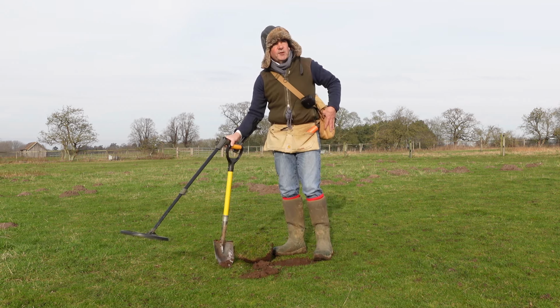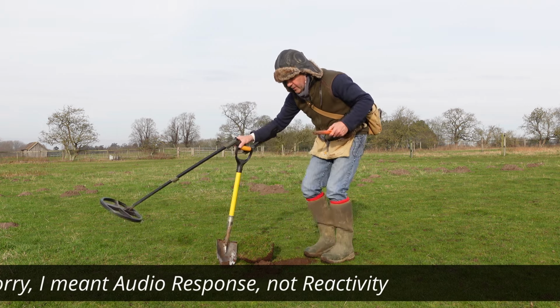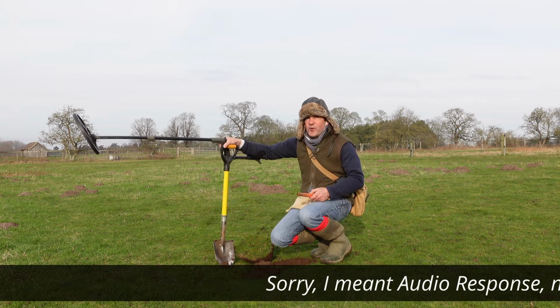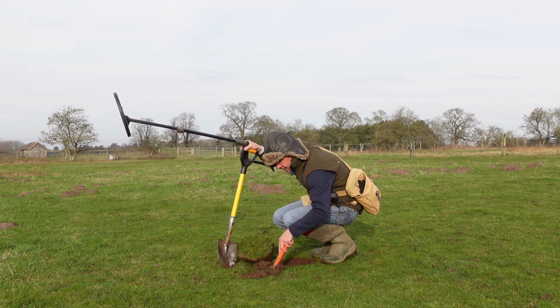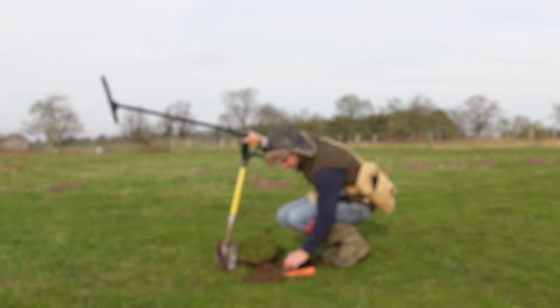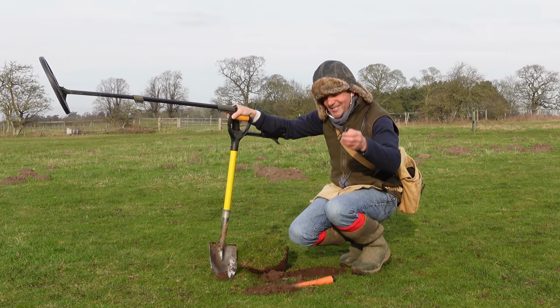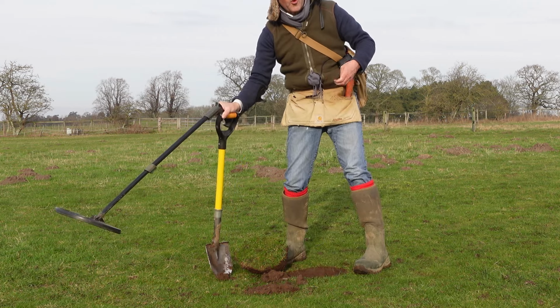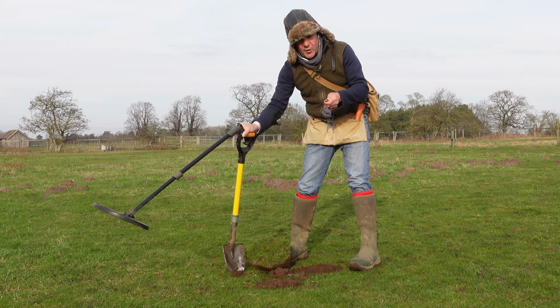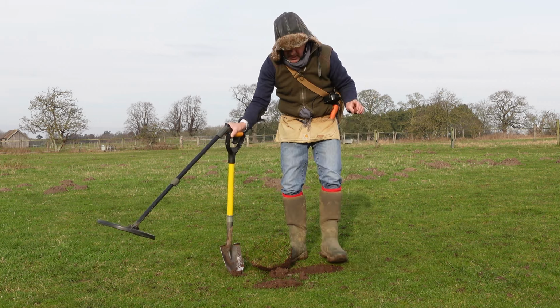I've got the reactivity running at 4, which is the default on Sensitive FT. I usually lower it to 3. It's too loud for me, 4. That's what it is, a cartridge. But that's what it sounded like, and you can't ignore them. If you're not in the mood, you can. If you're finding hundreds and you know what they are, do ignore them.